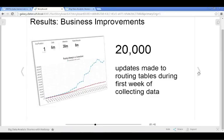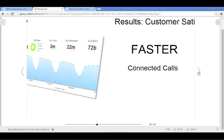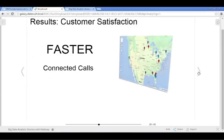And as a result of that, they found that the CPU utilization at the switch actually halved. So what that means is that they now have the capacity to connect more calls than they were before, and when you connect more calls, you can make more money. Another benefit was that calls were being connected faster, and there were also fewer dropouts as well. And this is a great metric for customer satisfaction.